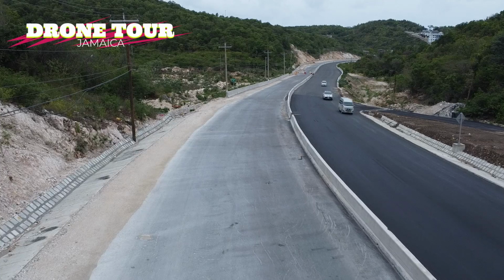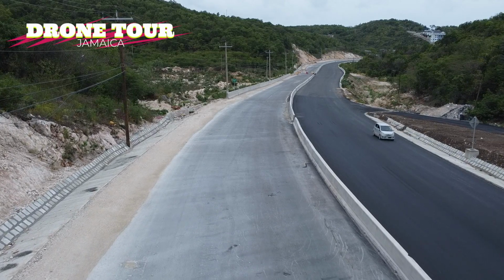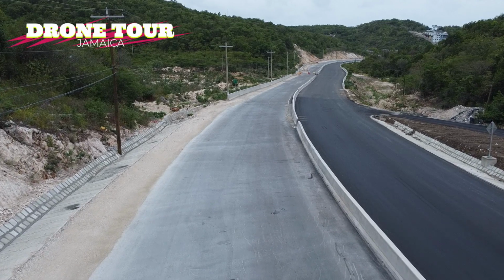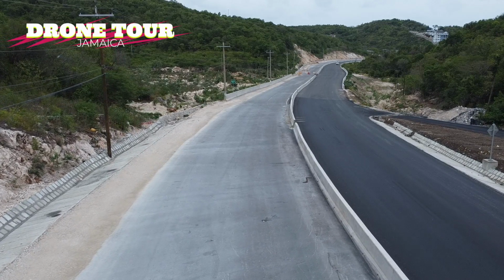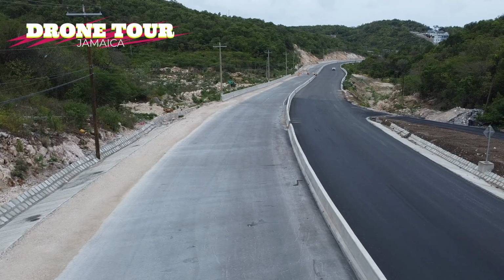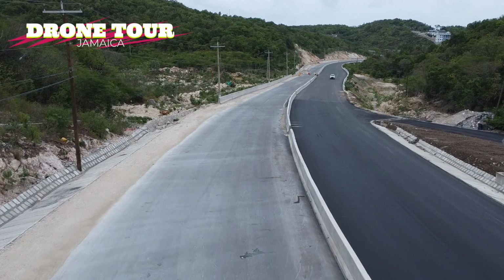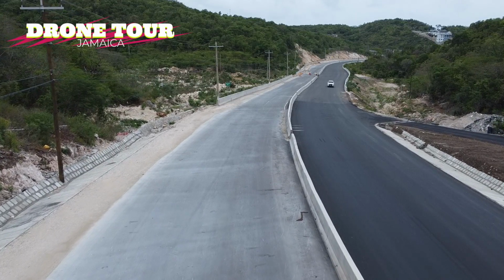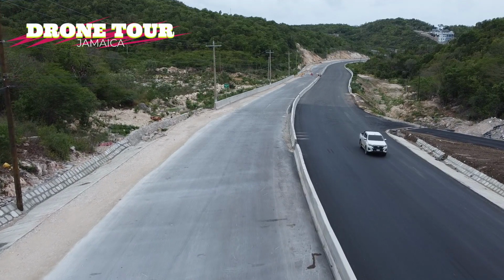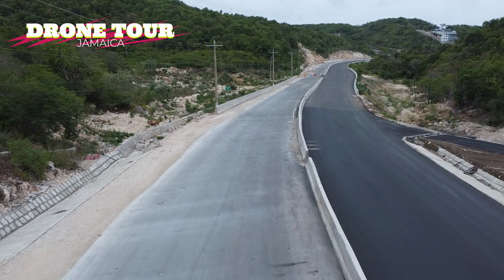Today we are giving you a drone tour of the Southern Coastal Highway Improvement Project. We are by the Suncoast area, where you have the Suncoast Adventure Park and the Suncoast Beach Club. And we are going to give you a tour of the highway that's being built. The two lanes on the left are under construction, while the two lanes on the right are finished.